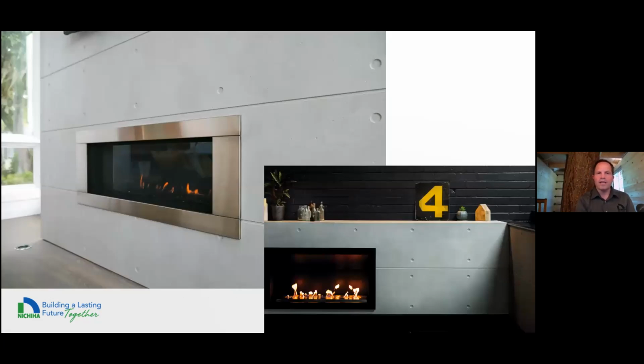So here's another example. We do a lot of interiors. This is one of our most popular interior products. Instead of pouring a $30,000 fireplace, you could buy $2,000 in panels and install them right over the studs, and not have that mess and permit and all the stuff that goes with architectural concrete. So that goes for brick too. Another wet scope of work you can totally avoid.